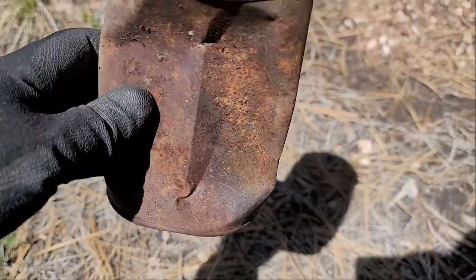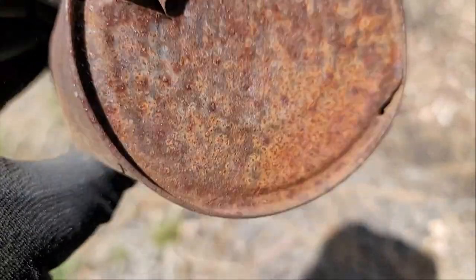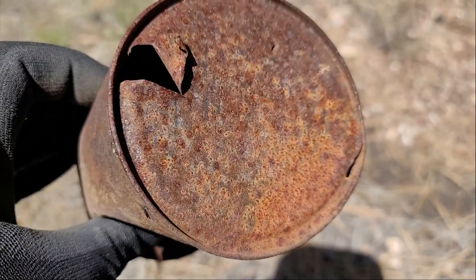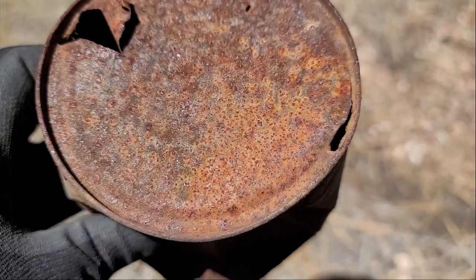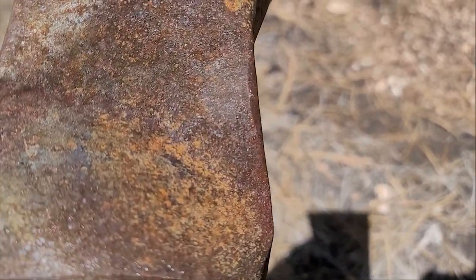just found this oil can not too far from the tractor. SAE 40. That's pretty cool. Just looks like it's been pried open. Probably stabbed with a knife. Can't really make anything out on it.